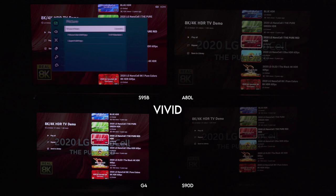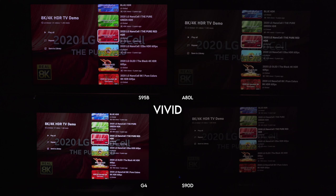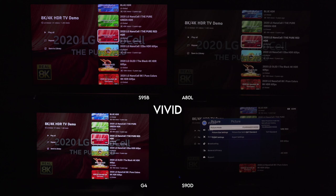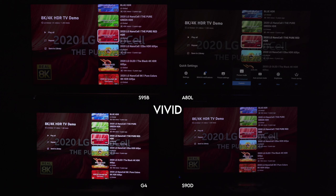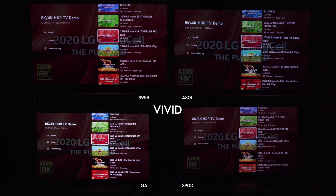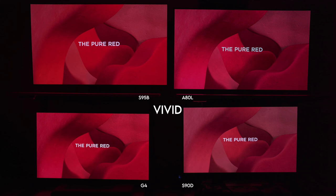Dynamic on the S95Bs. Very bright. Very bright. Dynamic. Don't forget about the Sony. Vivid. Okay. This is going to look interesting.